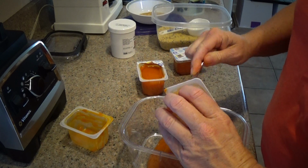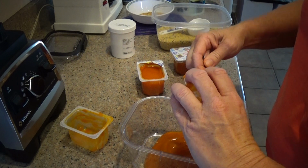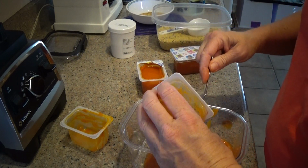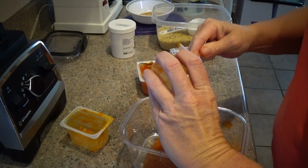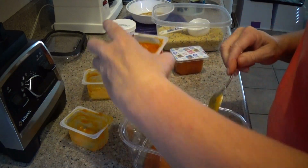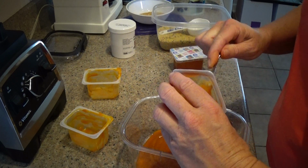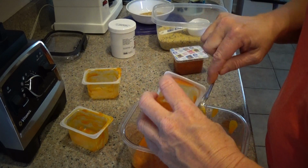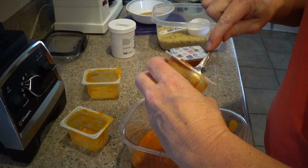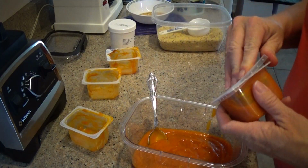Now, this is really powerful stuff. By the time I'm done with it, if I give it to the birds too often, the females will start laying, even when they're out in the flight cage instead of in a nest box. So I give this to them once a week, and it's basically a nutrient booster. So, yeah, let me get my last one open here.